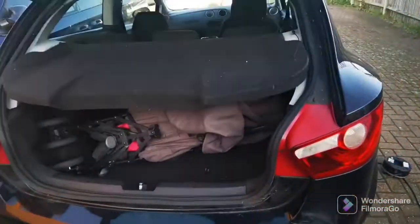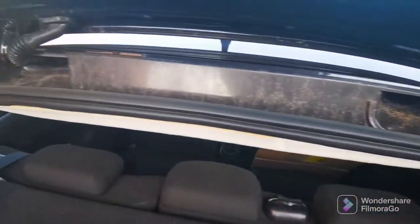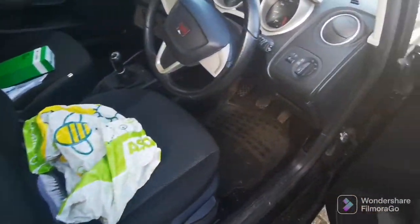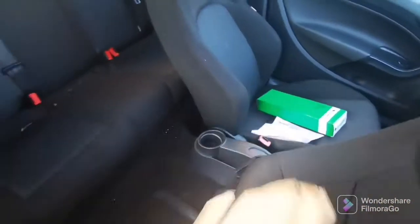might as well shift it. Got to clean this out a bit. Buckets in there, clean all that. It's been sitting for such a long time. I'll be glad when it actually goes. As you can see, the interior is pretty scummy because I've been using it as a shed. Needs a good old clean.